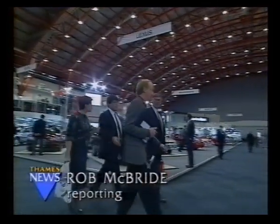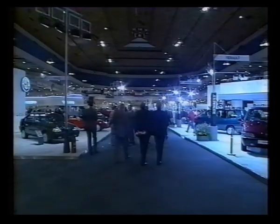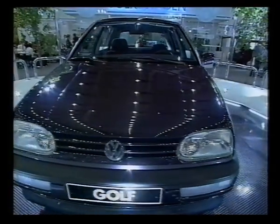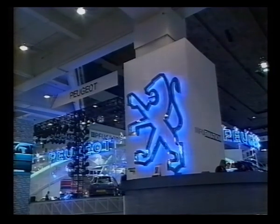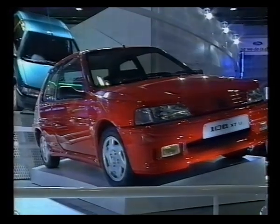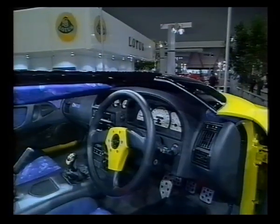Recession or not, this year's London Motor Fair has attracted most of the big car manufacturers. They haven't had it so bad for 10 years, but despite that, Volkswagen chose the show to launch their new Golf, while Peugeot are introducing their new 106 to the British public for the first time. More upmarket, and Lotus are trying out revolutionary designs to see how the public take to them.